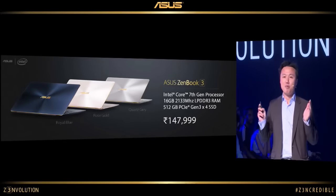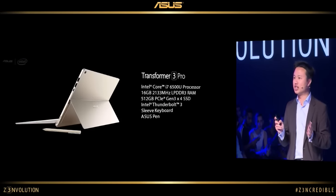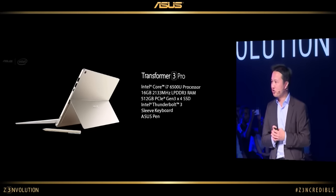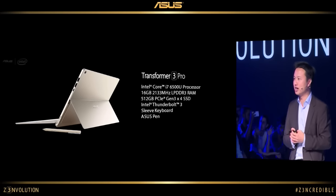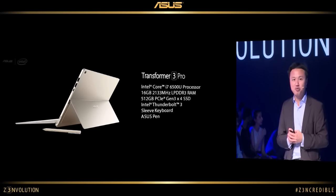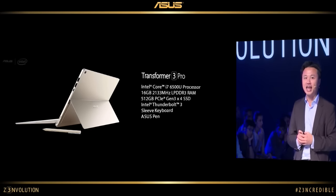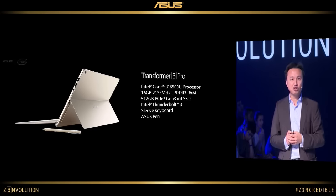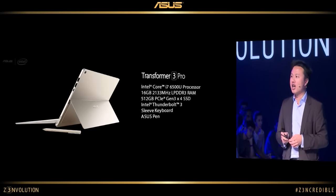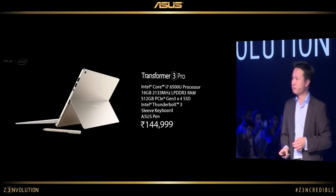The world's most versatile PC, the Asus Transformer 3 Pro, is designed for the people who refuse to compromise the performance while on the go. With 512 PCI Express SSD, keyboard cover, and Asus Pen, the Asus Transformer 3 Pro will be available at 144,999.